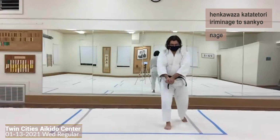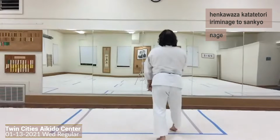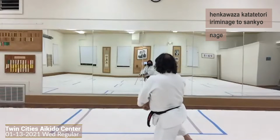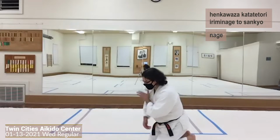Take my left foot, step forward. Kaiten or pivot, left hand into the left shoulder. Right foot back, left foot back. Left knee down, bring that right knee down, but 90 degrees. And then from here, we bring it in, sankyo pin.